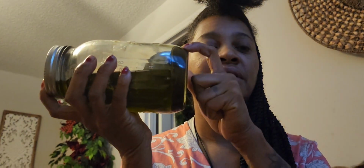But let me show y'all something. Y'all see that powder down there? That's the moringa powder, down there. So I take that powder, that substance, and I'm rubbing it on the spot to try to get it to grow back.